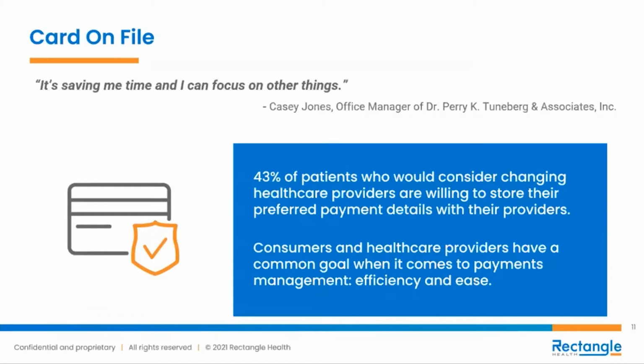Card on file. My personal opinion and my experience in this industry, card on file is and will always be the #1 way to reduce accounts receivable, get paid faster, and streamline the patient experience. Card on file is widely accepted in every aspect of our day-to-day life outside of our healthcare practices in most cases. Think about a gym membership. Think about Netflix. Think about Amazon.